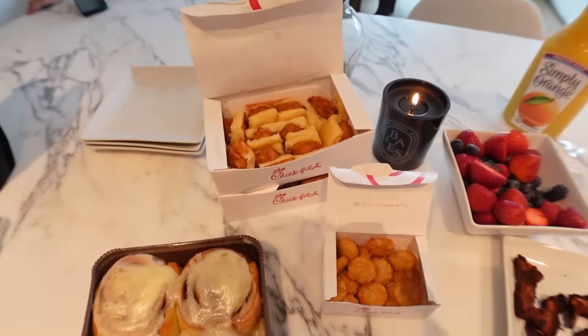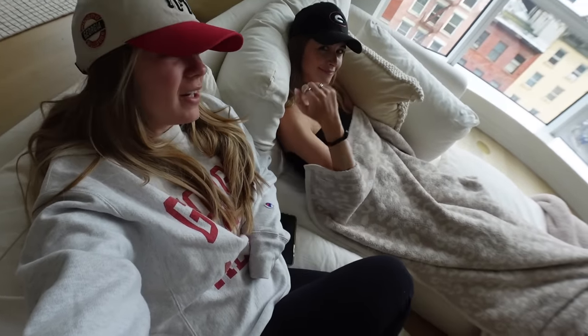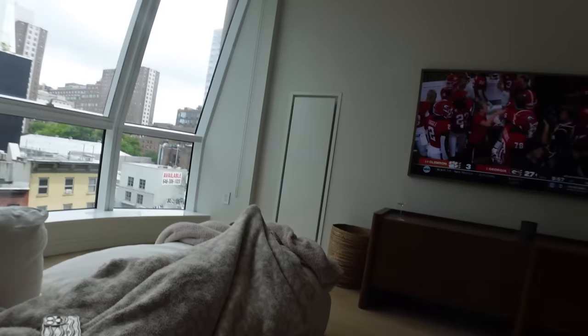Cade ordered us Chick-fil-A. Very excited. I know you like it crispy. I don't know if Cade likes it crispy, but we're gonna find out. Georgia's winning. Go Dawgs. Score is 20-3. Fourth quarter. Feeling good about it. 26-3. Oh, yeah. We just got a touchdown. About to be 27-3. Boom. It's good. Woohoo. Go Dawgs.